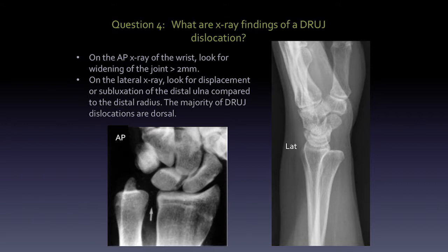But as they say in orthopedics, there's always the money x-ray. If you have a question about any injury, the first thing an orthopedic surgeon will ask you is, what does the lateral x-ray look like? All they want to see is the lateral x-ray, and then they work backwards from there. So if you look on the lateral x-ray, you will see that the ulna is more prominent. The distal radius is right where it should be, okay? But now there's a displacement, and almost all of these are dorsal. So you'll see, if you're lucky enough, a bit of a hump or a deformity on the dorsal side of the forearm, and a palpable ulnar styloid or distal ulna on the volar surface.